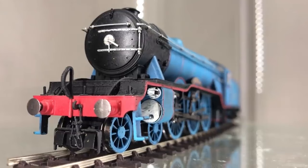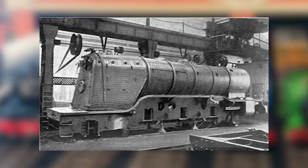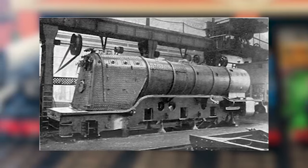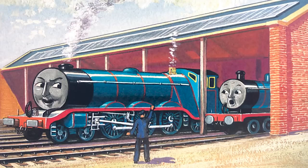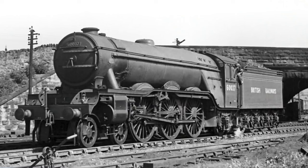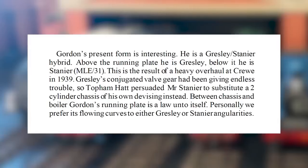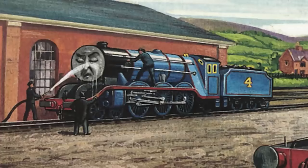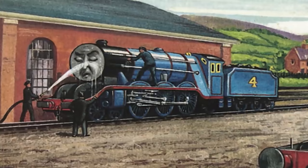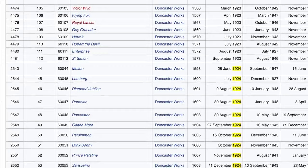So as far as alternate takes go, here's my headcanon for my Gordon. His origins are basically the same, an A1 built for the LNER and sold to the Northwestern in the early 20s. But I like to think at some point in the 40s, around the same time the other A1s were rebuilt into A3s, Gordon would have received the same upgrades. No stupid rebuild into a two-cylinder loco at Crewe crap. Sorry, Railway Series purists. Gordon was sent to Doncaster to be rebuilt into an A3, where he reunited with some of his brothers, including ones that were built after he left for Sodor.